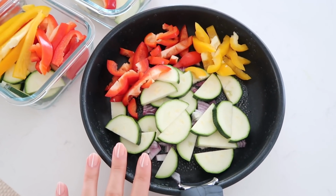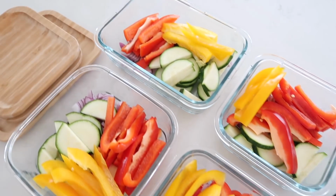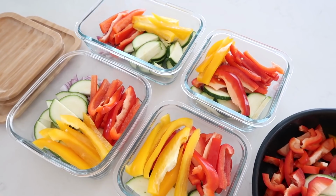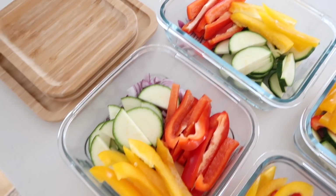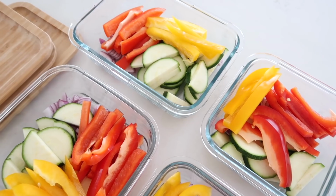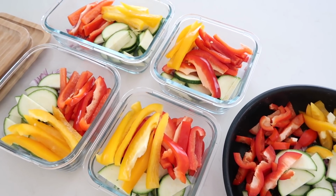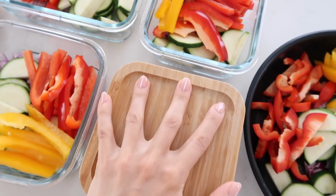But when I do cut up my veggies for my breakfast, I also like to meal prep for the rest of the week. So this just makes it so much quicker and easier for me, especially when we have really busy mornings. So I just keep them in these glass containers and I just empty one into a pan. I then just have to do my eggs. Sometimes I have toast with this as well, half an avocado, and I'm good to go.